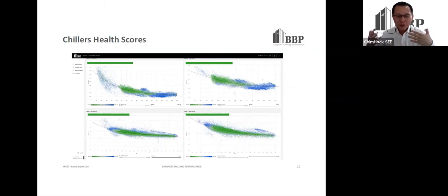As you can see, these are some of the charts from our analytics platform, where we are able to look at the health of the chillers. This is probably too small to read, but what I want to highlight is that the analytics platform provides a lot of insight into your equipment health. Where is the sweet spot for these chillers to operate? They are the same brand, same capacity, same year of usage, but they perform slightly differently. So you can use that to choose which chillers to operate at a certain load.